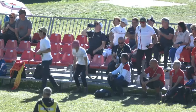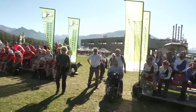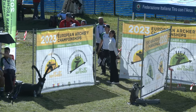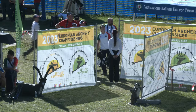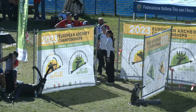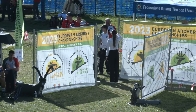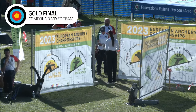So now we are preparing for our last final of the day. The compound mixed team gold medal match, Italy against Austria. Both teams have one person who has already shot this afternoon, because Irene Franchini won the gold medal previously this afternoon, and for Austria, Nico Wiener won the gold medal in the men's team. So, it's fair. Both of them are already European champions, and one of them will come back home with two gold medals today.